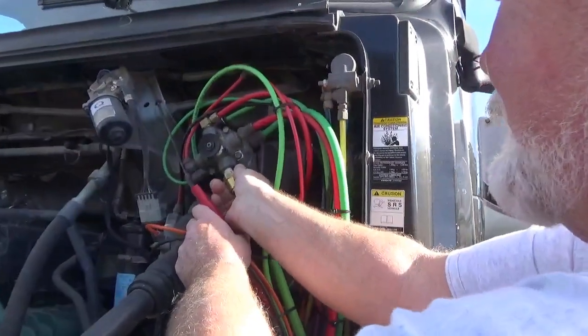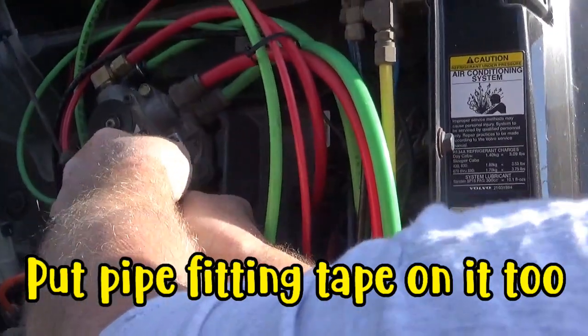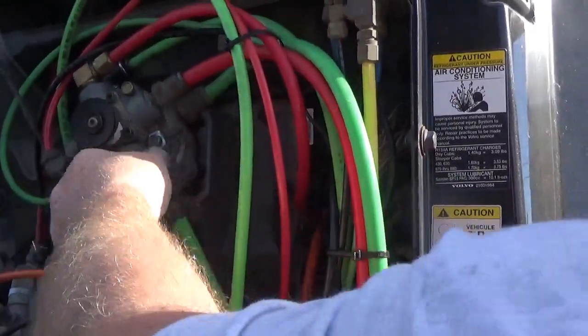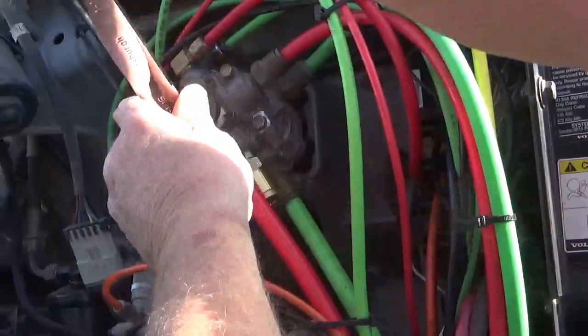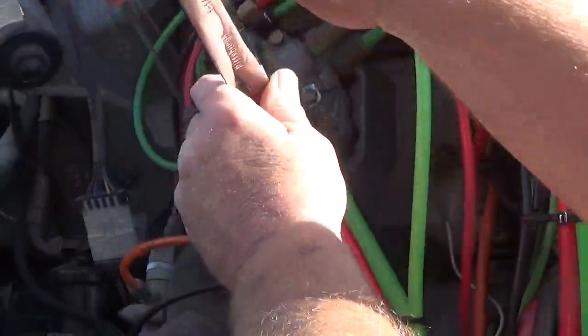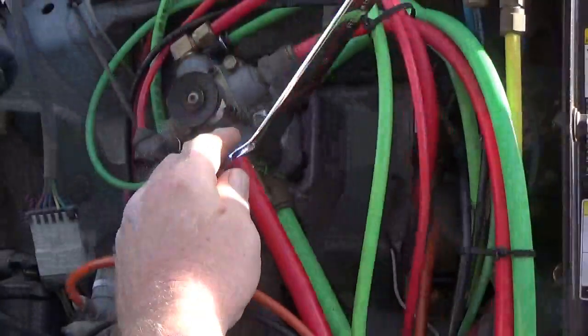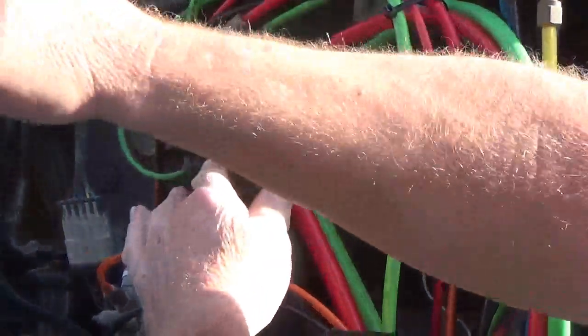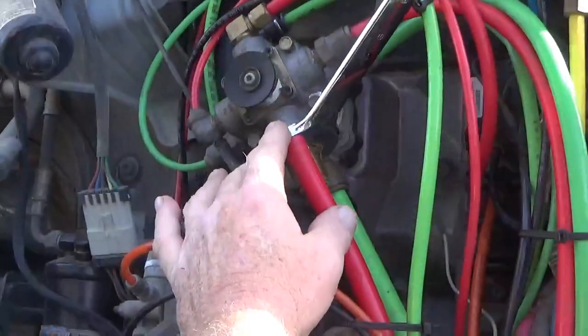So we're just going to take this and screw this up in here like that. Hopefully this will be a nice quick fix, huh? Yeah, I wouldn't call it quick, but it's an easy fix. Yeah, we just jinxed ourselves, right? Yep.